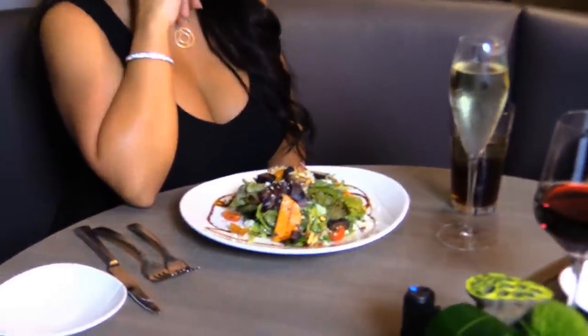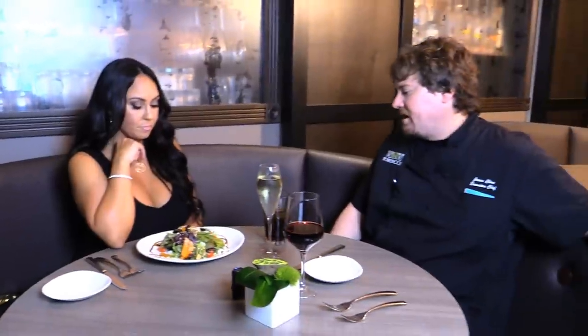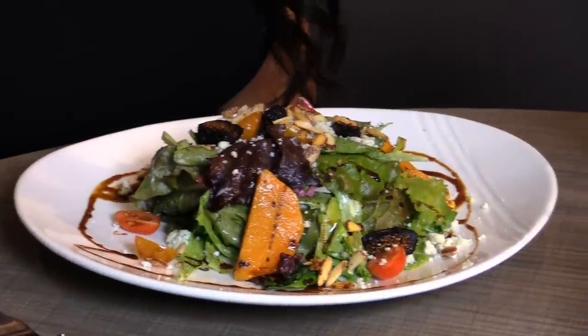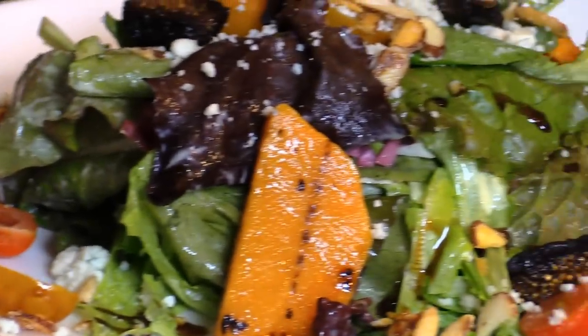This is showcasing our vertical wall, edible wall. We have our mixed green salad here that has got a pineapple sage dressing on it that is also from the vertical wall. Our dried figs, grape tomatoes, we have grilled butternut squash, gorgonzola cheese, some salted candied almonds, and then the drizzle around is a rice wine vinegar reduction. It's got ginger, clove, and a little bit of mandarin orange peel infused into it. Great, great. Fall dinner salad.